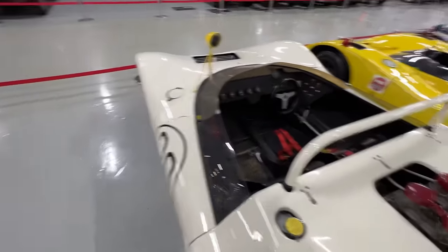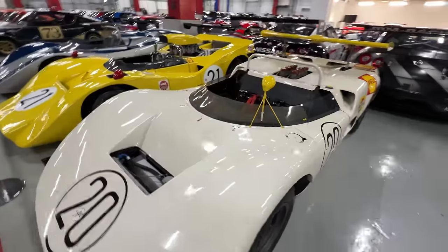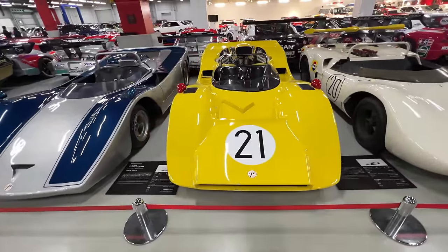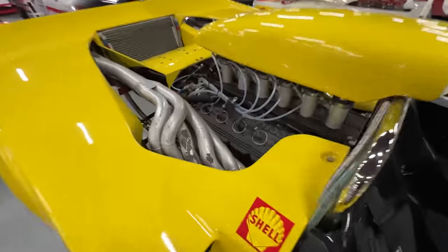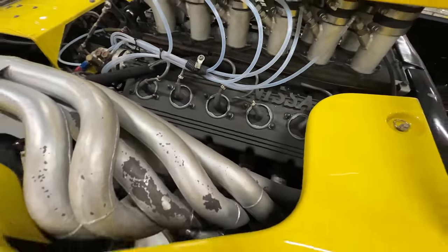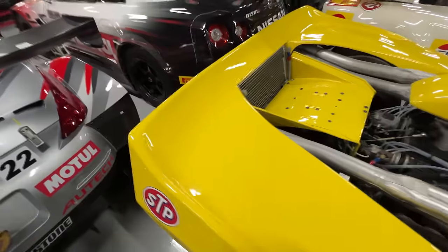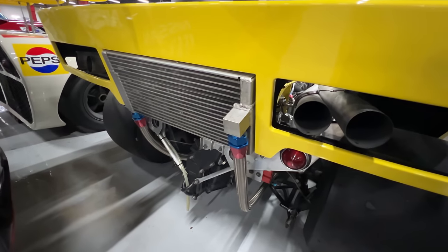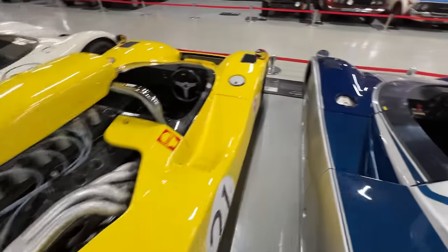Much bigger cars, much wider, and of course, open cars, no roofs on these. The real change happened with the R382 as they moved from a V8 into a massive V12. And it's really cool to see the Nissan branding on the head of a V12 engine. Not much space to take a look back here, but crazy looking things. Look at the oil cooler at the back there. Look at the lines. Absolutely crazy looking things.